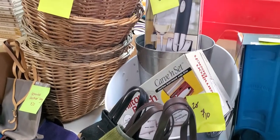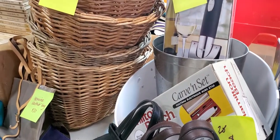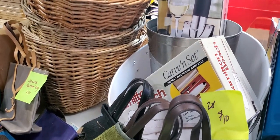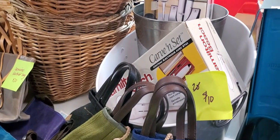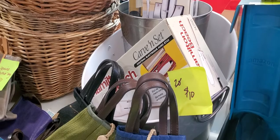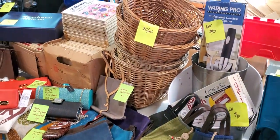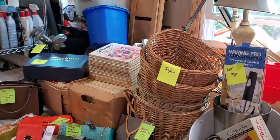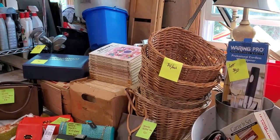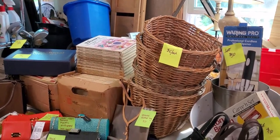And then behind the purses there, there's a Hamilton Beach carving set with electric knives, and all the pieces are there. I think that was used once. So you'll just see a retail price on some of these things and then what we're asking for them. These baskets are awesome. Diana had those in a mudroom setting where you could put the kid's name on those and some leather straps to hang them up on a hook. Those are Restoration Hardware baskets, so those are four of those.